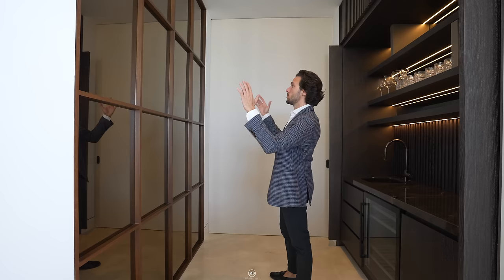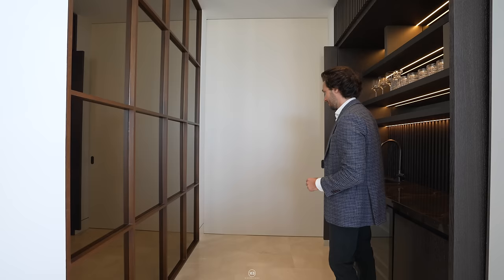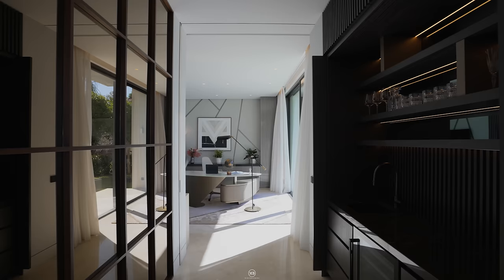Wow. Now, behind the pocket door here, which doesn't look like a pocket door at all. Yeah, to be quite frank. It's just like a wall. Like a dead corner. Yeah, hidden doors that you open and lead you to beautiful spaces. But behind this one, we have the office. Let's give it a good look.